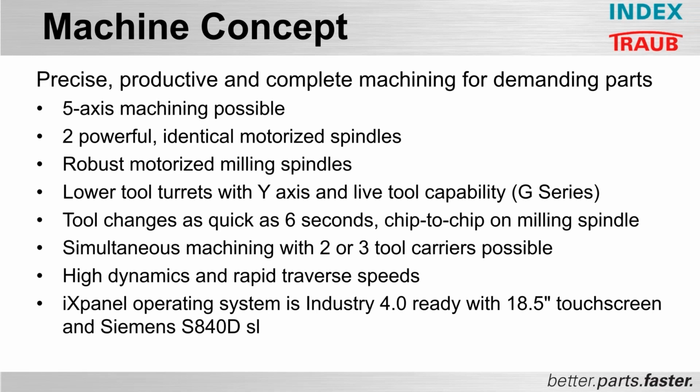On our G series machines, we have lower turrets with Y-axis. On the 220, we have a single lower turret. On 420, we have 2 lower turrets. All stations are live tool capable. And again, Y-axis on. The tool change aspects on our machines, this is very critical too. We have a chip-to-chip time as quick as 6 seconds for tool change from the tool changer.